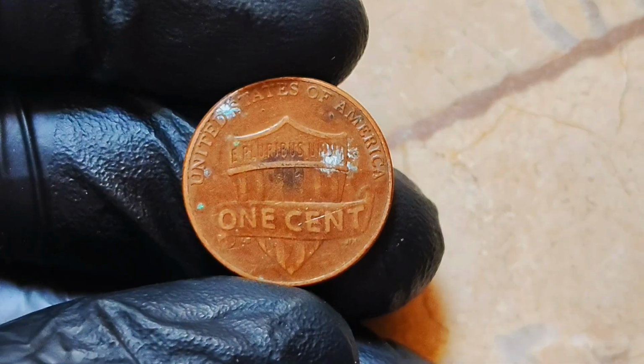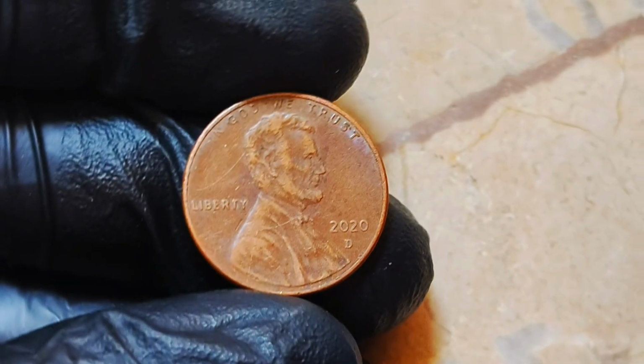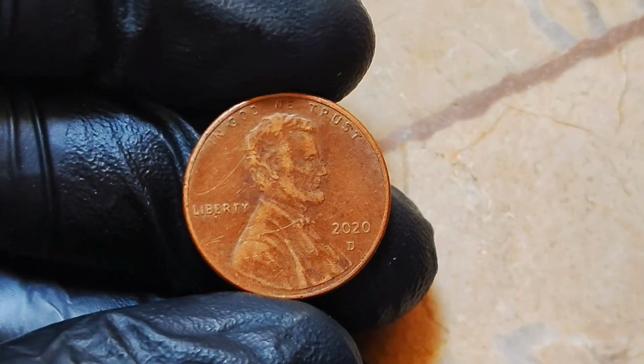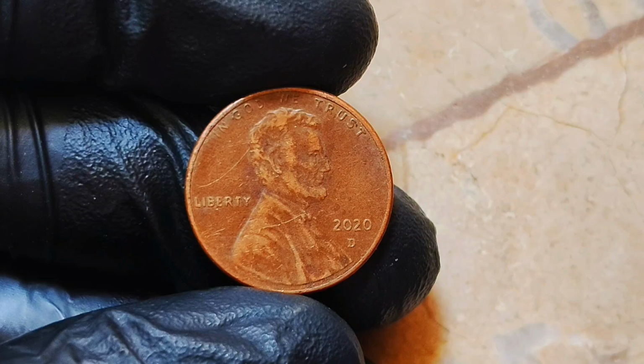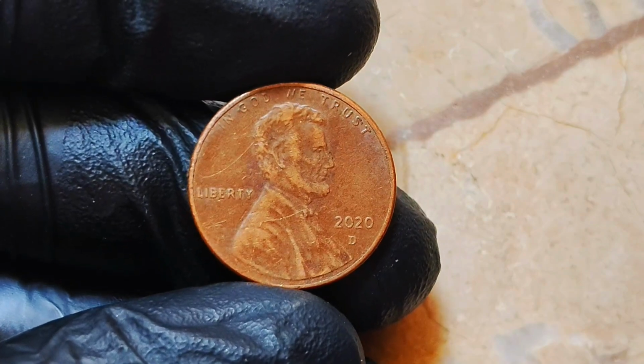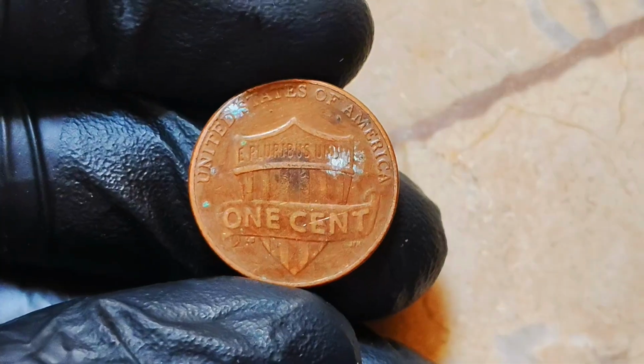Something about the D Mint mark looked unusual. The lettering seemed off. The coin shimmered strangely under the light. He held it closer, heart pounding. Could this be the one? Could this be the rare 2020 Denver Mint error everyone whispered about but no one truly believed existed?